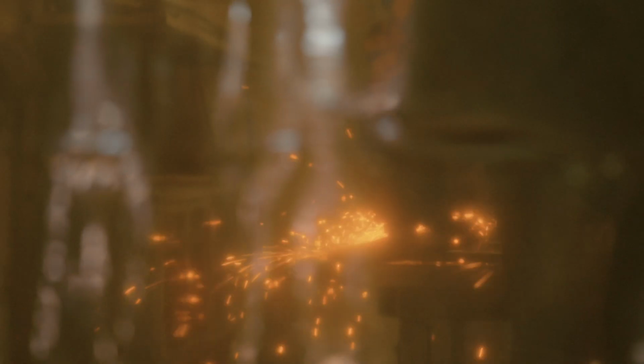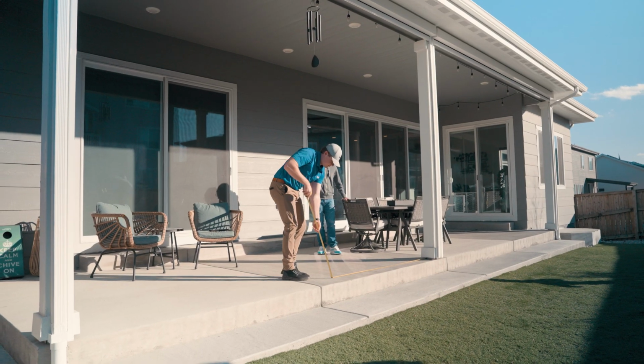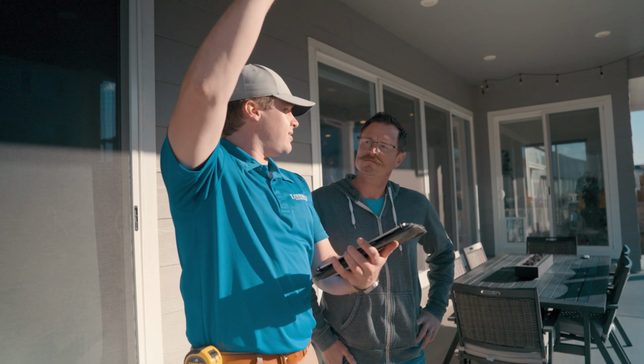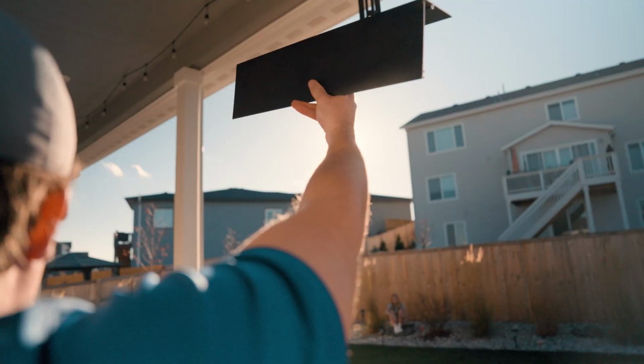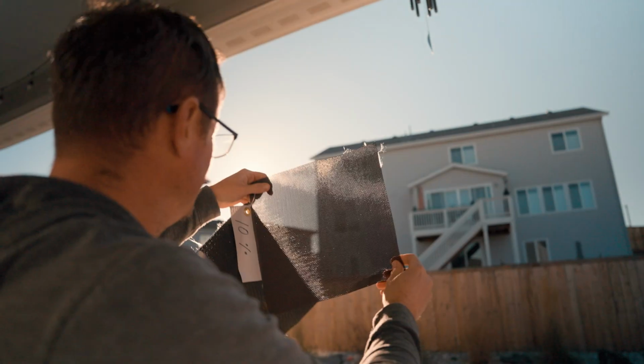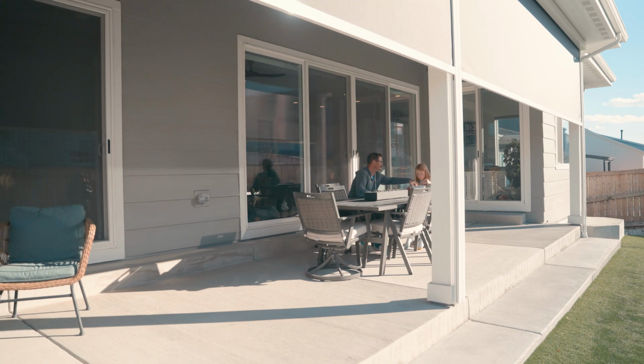Every order placed with us undergoes our meticulous measurement, fabrication, assurance, and installation protocol, offering you a guaranteed perfect fit and seamless operation. We're committed to providing not only the highest quality products, but also a level of unwavering service that exceeds the industry standard.